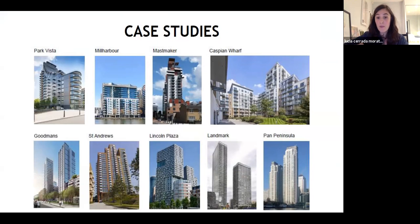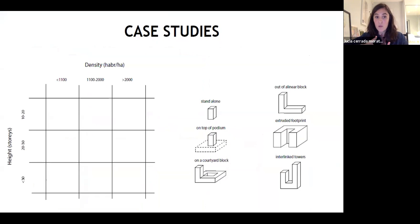So these are the case studies that we analyzed in detail. We looked at desktop analysis of the planning documentation, but also we spoke with residents, developers, architects, all the different stakeholders involved in the process. And we captured buildings that were relatively new. The oldest one was completed in 2005, and all of them had to have been occupied for at least 2 years, just to make sure that we were capturing meaningful data.